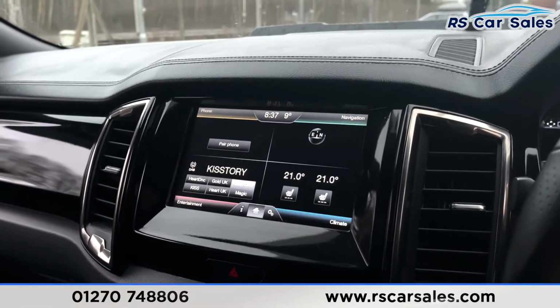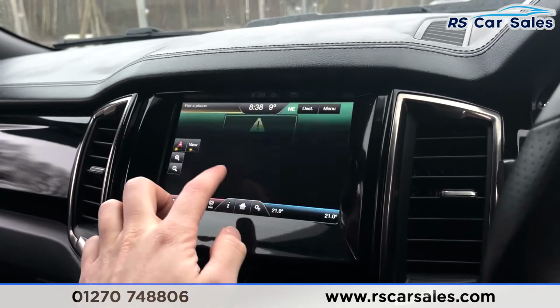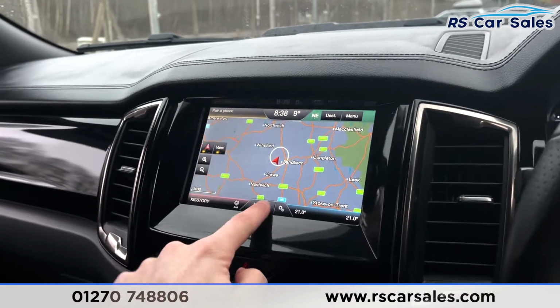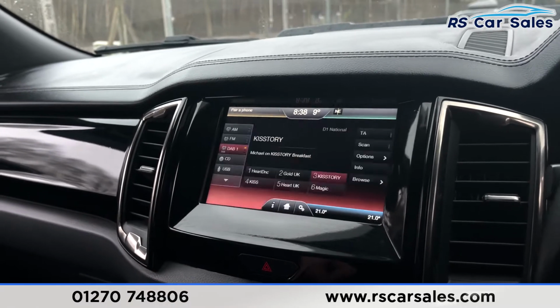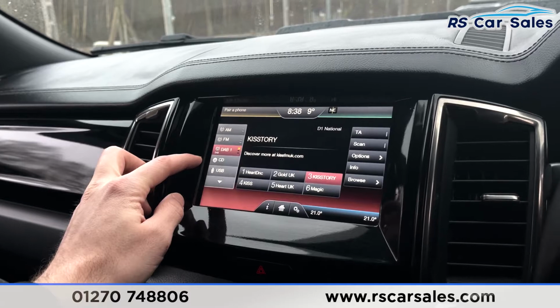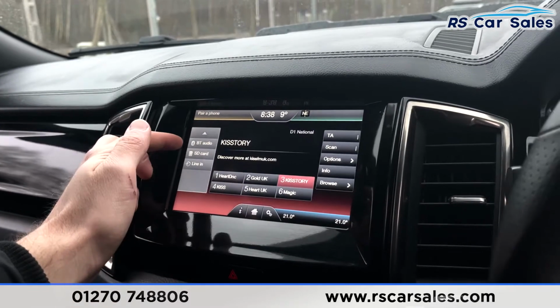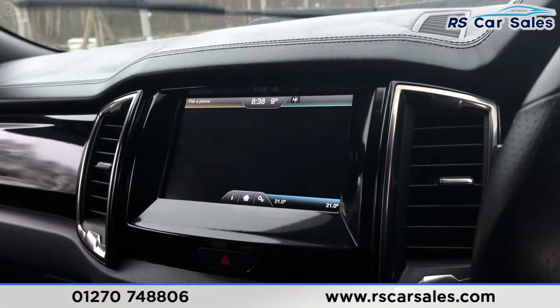Now coming into the centre, you've then got your infotainment screen with things like phone connectivity, satellite navigation. You've then got different forms of media connectivity as well. If we go into navigation here, there you go. And then if we go onto media, and then you've got your different sources, so AM, FM and DAB radio, CD, USB, Bluetooth audio, SD card, and you've got your auxiliary connection just there as well.